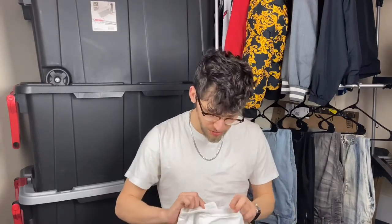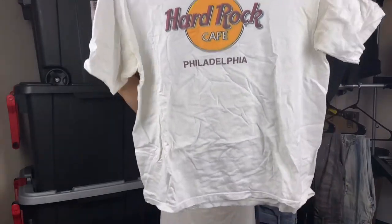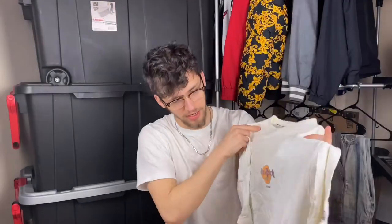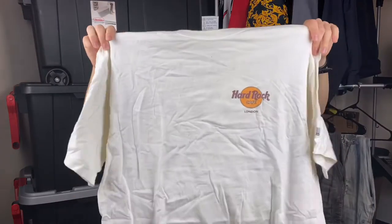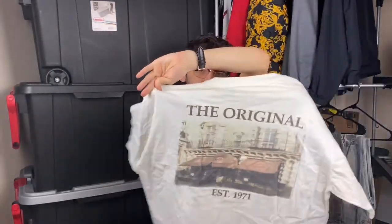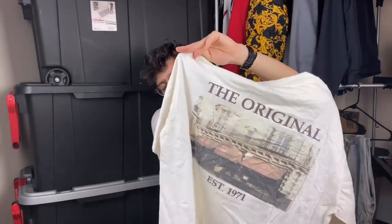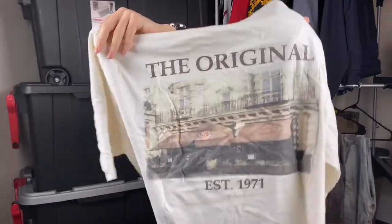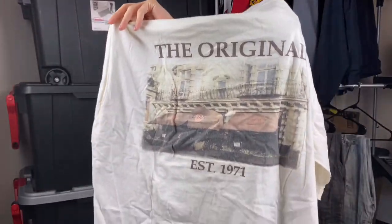The next one we got looks like a clean essential on the Hard Rock Cafe tag, extra large. Philadelphia Hard Rock Cafe, just a clean essential, basic. All right, the next piece we got. Ooh, okay, this one's pretty clean, to be honest. This is Hard Rock London, so that's super sick in itself. Hard Rock Heavy Tee, and it's the original. So I guess Hard Rock Cafe was founded in London, didn't know that. Got the hit on the sleeve, and got this shop storefront established in 1971.